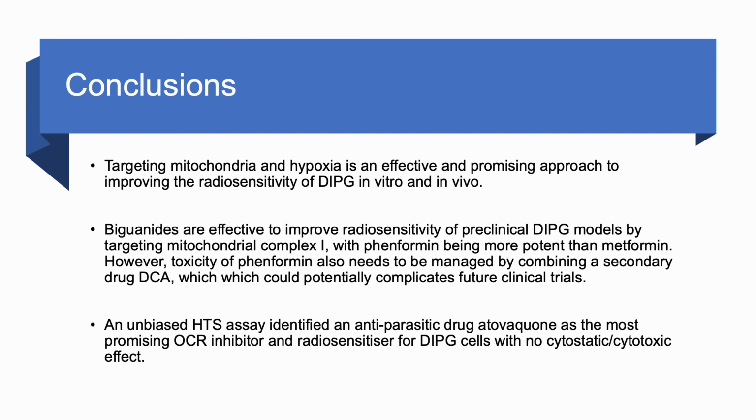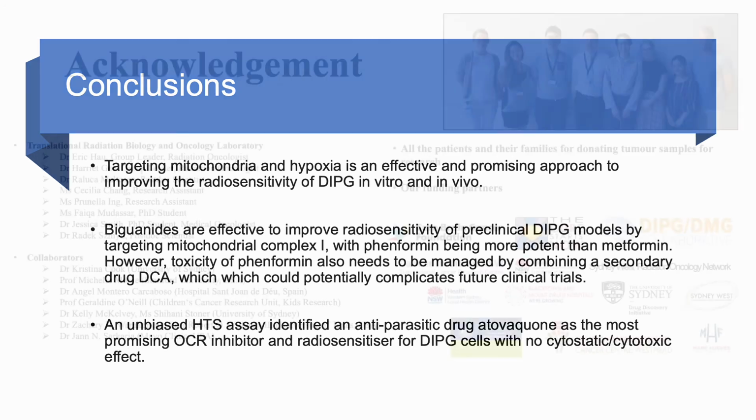However, the triple combination is more complicated than 2 treatment modalities, so it may potentially complicate future clinical trials for dosage and treatment schedule optimization. Our drug screening assay identified atovaquone as another promising FDA-approved drug to improve the radiosensitivity of DMG cells in vitro.